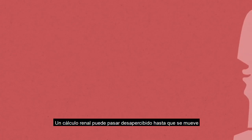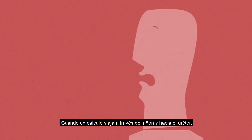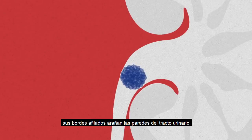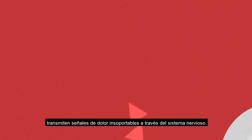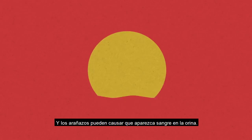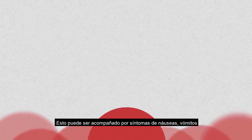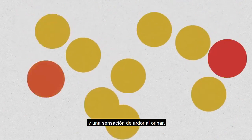A kidney stone can go undetected until it starts to move. When a stone travels through the kidney and into the ureter, its sharp edges scratch the walls of the urinary tract. Nerve endings embedded in this tissue transmit excruciating pain signals through the nervous system, and the scratches can send blood flowing into the urine. This can be accompanied by symptoms of nausea, vomiting, and a burning sensation while urinating.